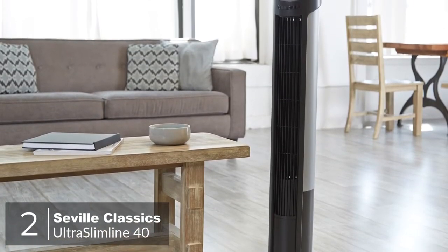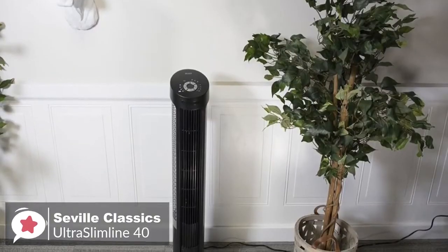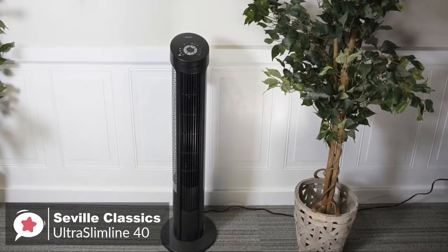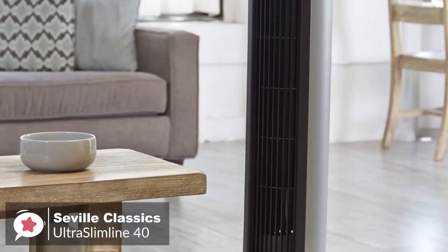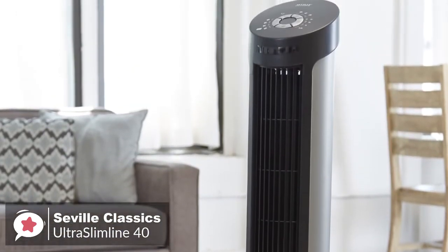At number 2 is the Seville Classics Ultra Slimline 40. The Seville Classics Ultra Slimline is a highly functional and affordable 40-inch tower fan that circulates air throughout a large space and has many features, like 4 speed settings and a wide oscillating range. Design-wise, the Ultra Slimline 40 is an oscillating tower fan with a noise-reducing steel intake grille and comes in 2 colors, black and white, to fit your home decor to some extent.